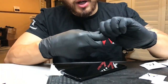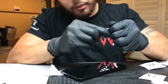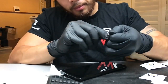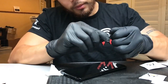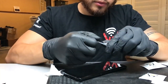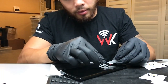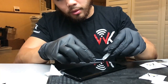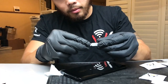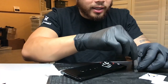And so we're gonna crack this vial open. It can be a little bit difficult to open at first, so I kind of just try to twist it. There we go. Then what we're going to do is put this down the center of the phone. I'll put a little bit more. I'm going to save just a little bit for the back glass.